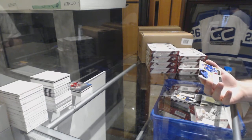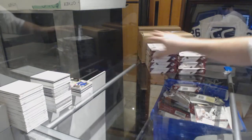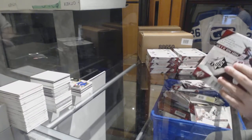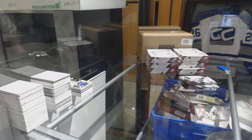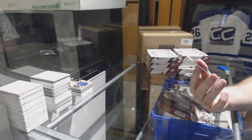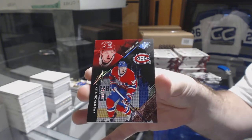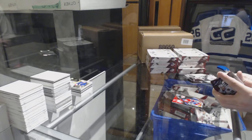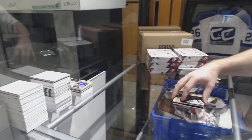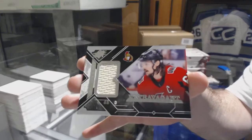And we've got for the Rangers a superscript of Mats Zuccarello. We've got for the Montreal Canadiens, number 238, rookie of Nikita Scherbak. For the Golden Knights, Marc-Andre Fleury to 299. For the Ottawa Senators, extravagant materials, Erik Karlsson.